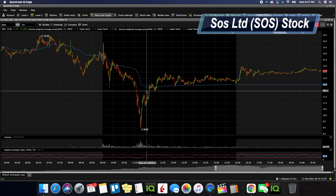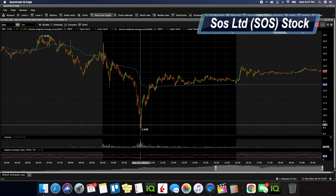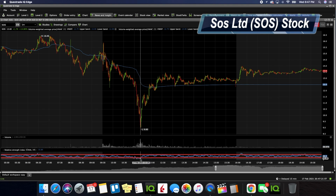I know a lot of short-term traders, swing traders, really took advantage of this because, like I said, even if we take a look at the RSI down here, RSI was 11.41. You guys know if it's below 30, it's oversold. So you know that's a good place to start your entry. But this got beaten down to an RSI of 11.